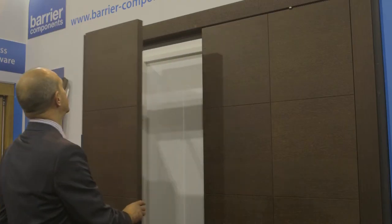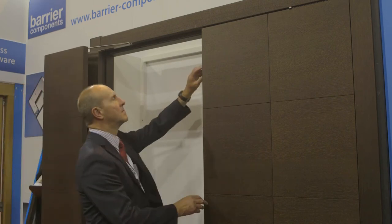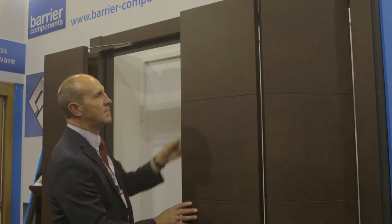Lovely. And what about the second product? The second product is called Compaq. That is a new folding system where you can have two doors folding 180 degrees against the adjacent wall. That means that, again, you have a clear space-saving solution.